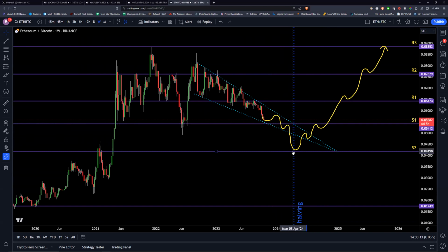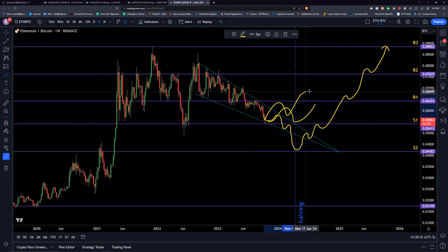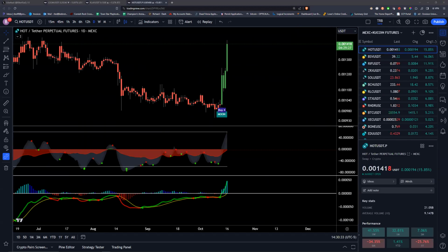And so it either comes all the way down here and then starts taking off, or it takes off before halving, which would look more like this, breaks out of this and then takes off, or it could even get real bullish and takes off and then finds support. So I don't know what it's going to do exactly, but that's the idea regardless.